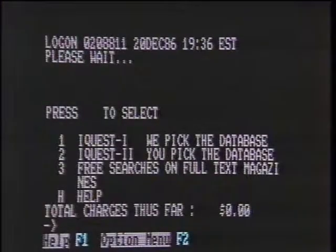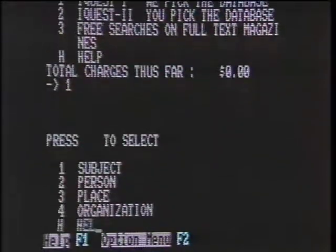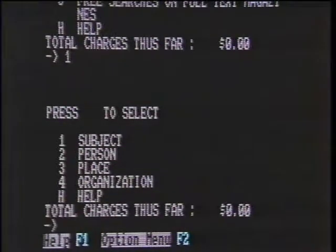iQuest 1 says we pick the database, in other words, if you don't know of the 820 where to go or what to do, and then iQuest 2 is you know exactly, you've been on before, you know exactly where you want to go. And if we pick the database, it'll go through an interview, which starts off with subject, to help a person figure out which database to go to. Right, and then if you pick a subject, it sort of breaks the world down into categories.